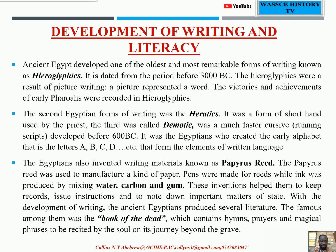With the development of writing, the ancient Egyptians produced several literatures, several books, because they were able to invent the art of writing. They produced several books, several literatures, because the papyrus reed was there. And papyrus is a type of plant. It's a type of course, plant. I'll show you all of them in the next slide.